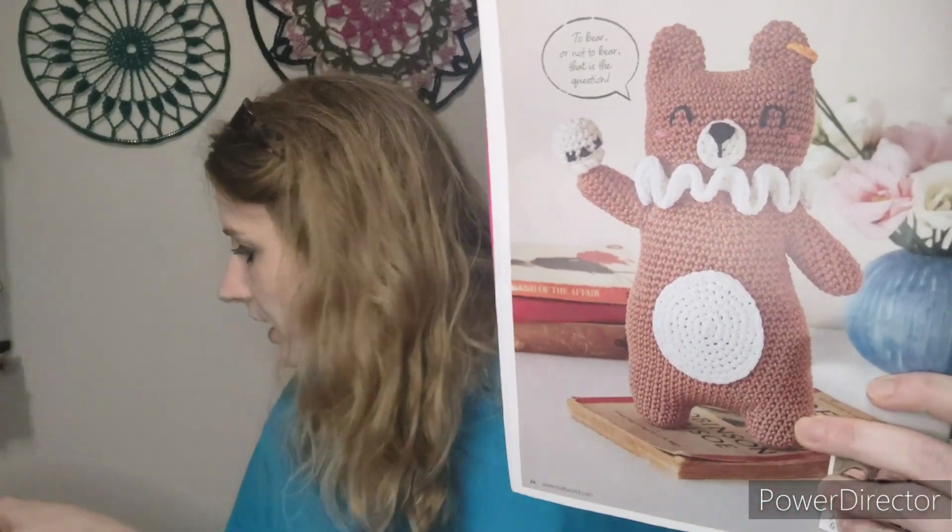But anyway, this is just full of patterns. And the one, like I said, that I wanted to do was the little Shakespeare. He's supposed to look like Shakespeare, I guess. He's got the little skull and he's got an earring.